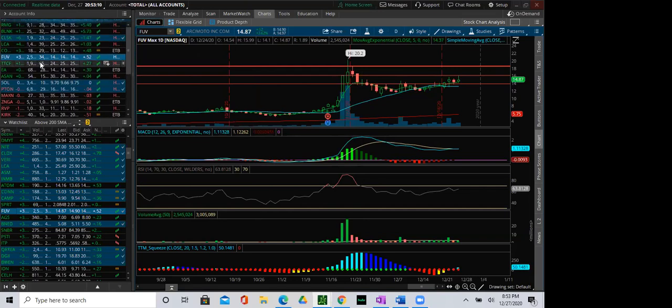Right. And that's what I lost on FUV. I ended up losing only $50, which was okay, fine. But I know when I get back in, it's going to have at least $400 or $500 of upside. Right.